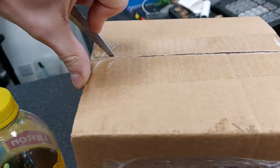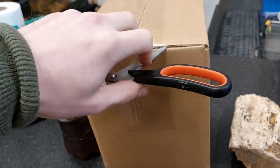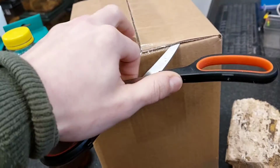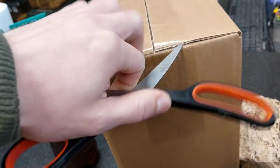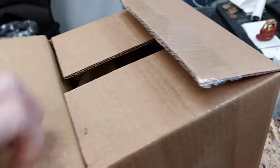Come on, come on, we can do it. There we go. Whoa, ho, ho. Come on. It's so hard to do it with one hand. We're sort of in. Come on, rip the rest. Rip the rest. Oh, we got fruit flies.